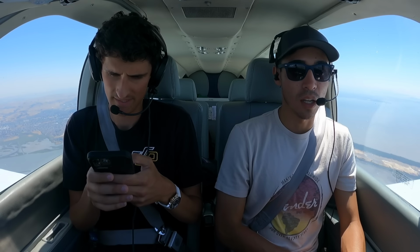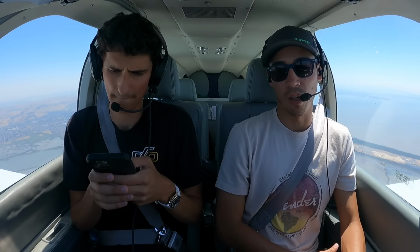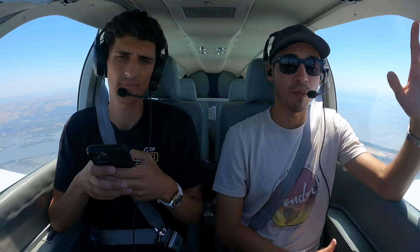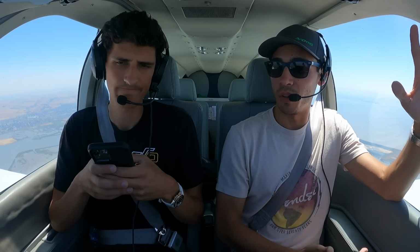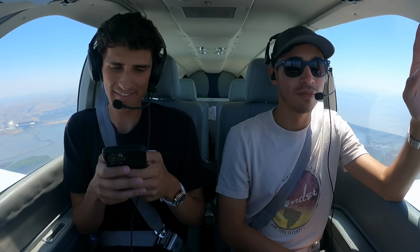Yeah, so we're staying low so we can achieve 75% power. So in this case, this airplane with this engine is about 25 squared, so 25 inches of manifold pressure, 2,500 RPMs, giving us about 75% power. Then every 10 minutes, we'll reduce the power to 65% and continue that process all the way till 15, 20 hours.